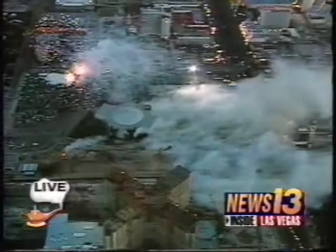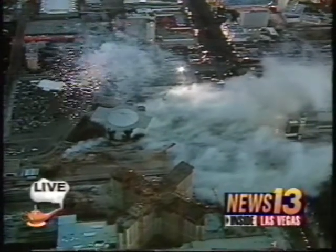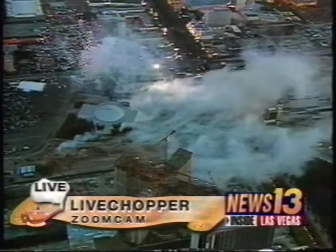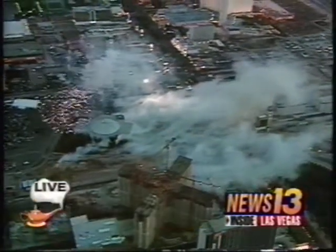Look at the top of the plume, and you can see what the winds are doing there. Really not very much. It looks like it may begin to move over towards the Monte Carlo or the Holiday Inn. Looking from Live Chopper, I can see again the plume is continuing to spread out very evenly. And of course the fireworks are adding to all of the spectacular sight down here. Steve Krupe. Thank you, Ted.